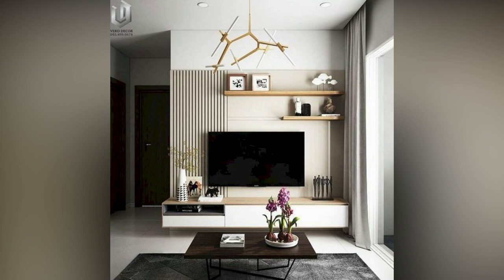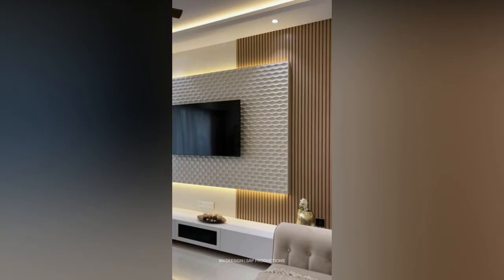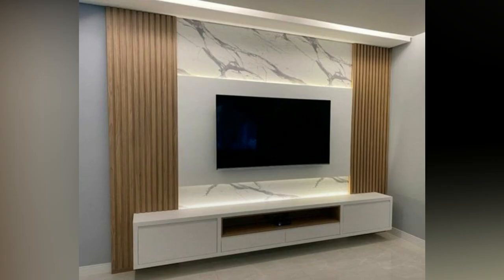Contemporary is the way to go if you like sharp and sleek TV units. Check out these amazing options for your inspiration.